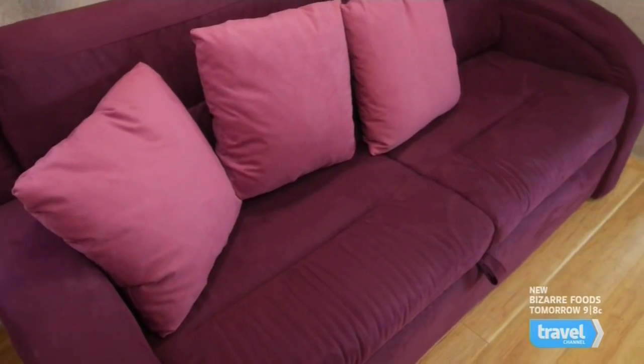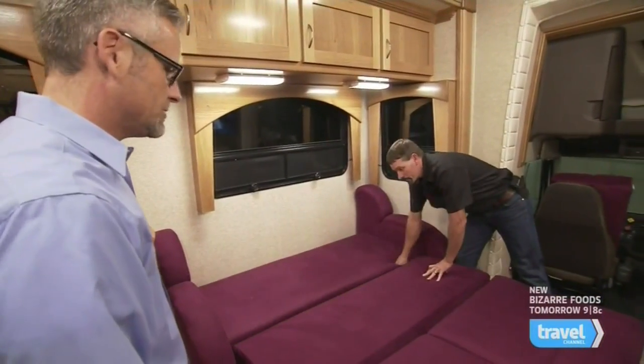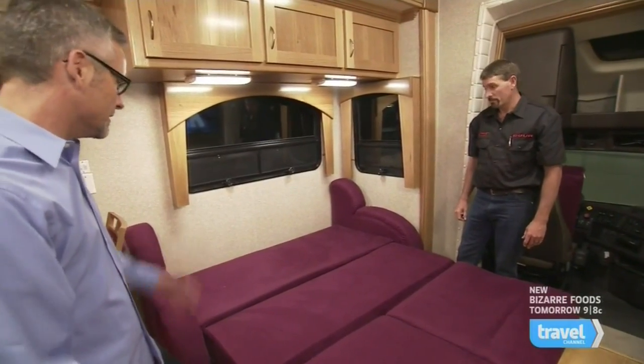So this folds out into a queen bed. And then this just drops down. It's super simple, and there you go. I've got another bed for guests. That's incredible. I love it.